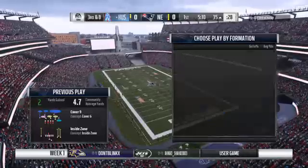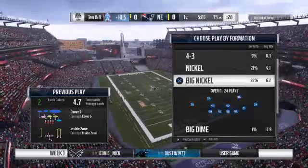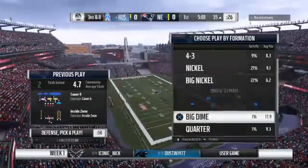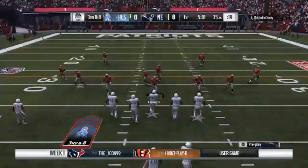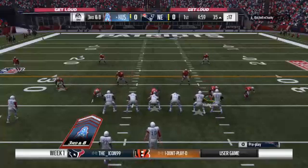And once again, they show passing formation, showing the shotgun. Then they ran out of it. That's a nice play by them defensively, though, to hold it to a short gain. Here comes the 7th play of this opening drive. They've moved it well, but here's 3rd down.